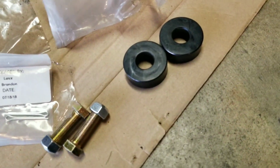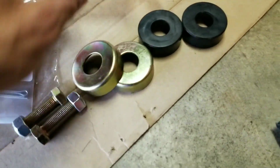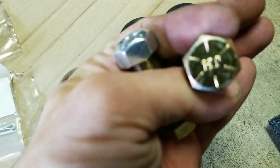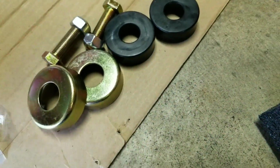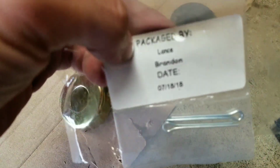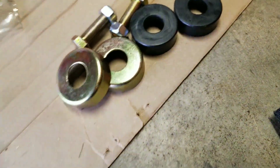So, all right, in the tow bar kit, you're going to get two of these, two bolts, nuts, and two cotter pins. Parts even have like who packaged them, the date, everything. It's pretty cool. Even the box has this stuff.